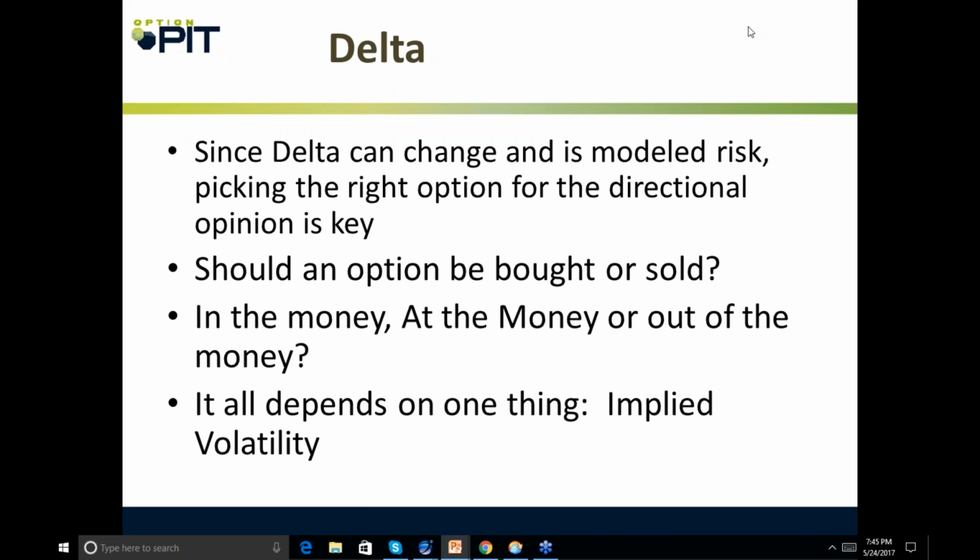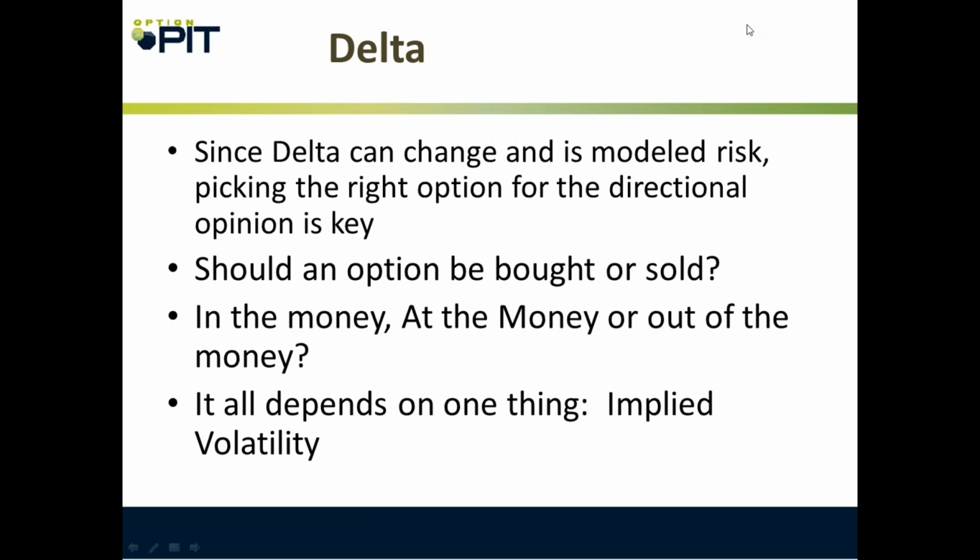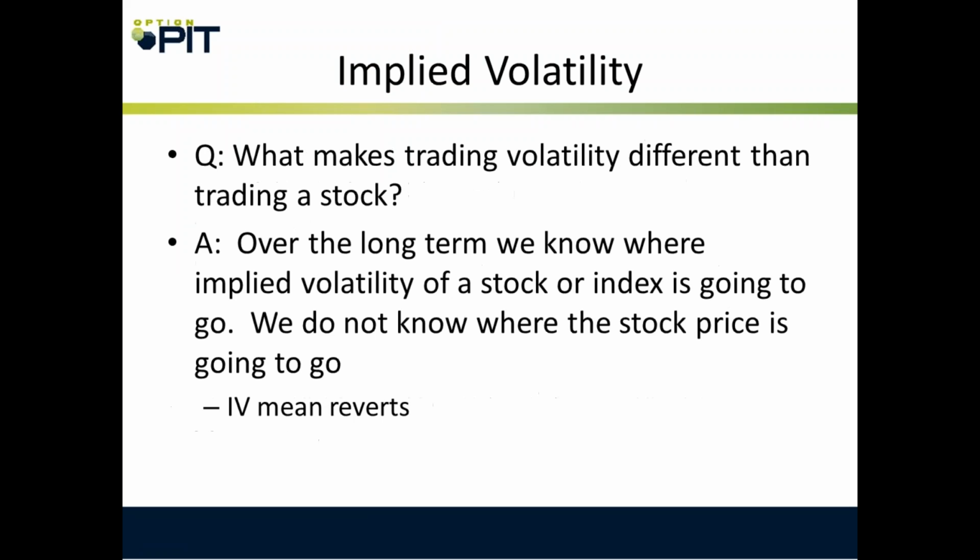So since delta can change on the trader and is modeled risk, picking the right option for the directional opinion is the key. Should an option be bought or sold? Should it be at the money, in the money, or out of the money? It all depends on implied volatility. So what makes trading a stock different than trading volatility? And the answer is, over the long term, we know where implied volatility is going to go. We don't know where a stock is going to go.